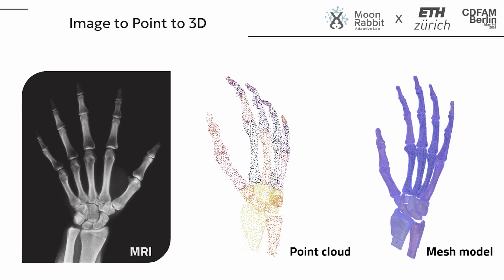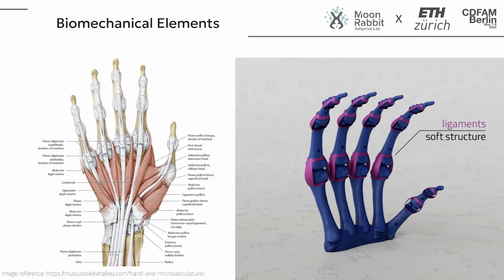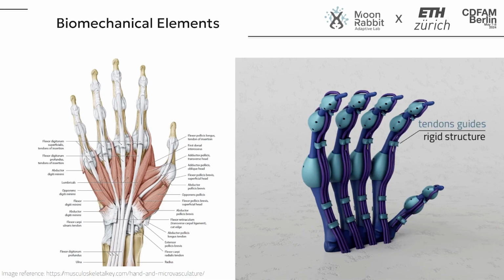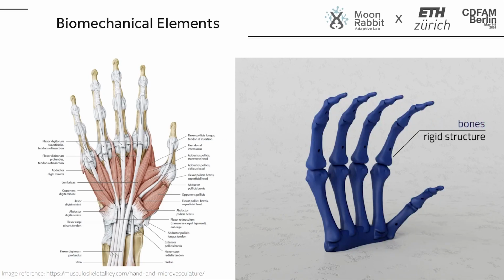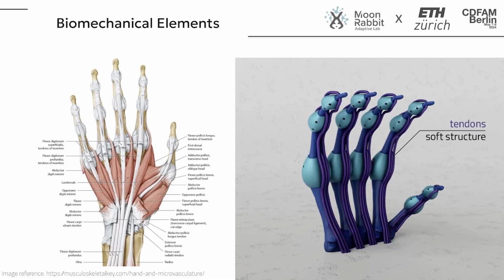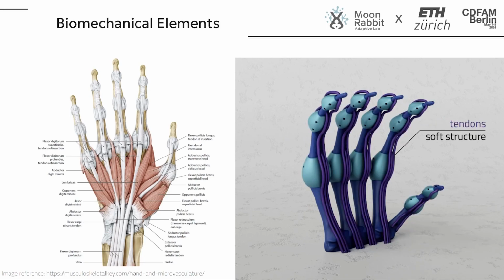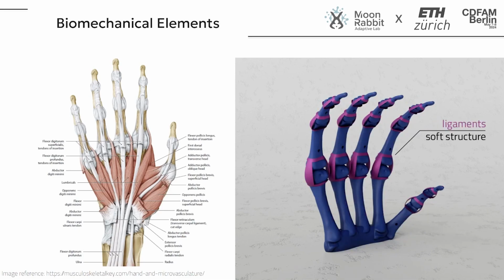We started from the image point, we created the mesh model, and once we had this initial mesh model, we needed to start identifying the characteristics of the human hand. So we need to understand what the ligaments are, what the bones are, how the bones are bending, if they're flat, bending, what the tendons are, what the pulleys are, everything that can be used to create a functional element.